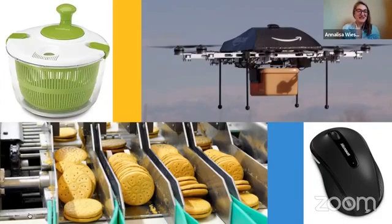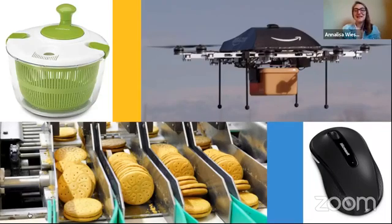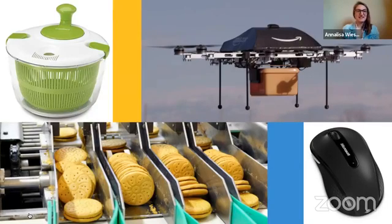I love the salad spinner. That has mechanical engineering written all over it. You can see I really geek out about the mechanical engineering examples. If you've never thought about it, the lid of a salad spinner has a bunch of gears in it, and that gear system is what makes the basket spin quickly when you put very little effort into turning the handle. So that's another very simple example of mechanical engineering.